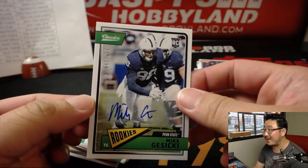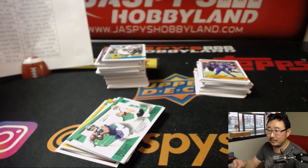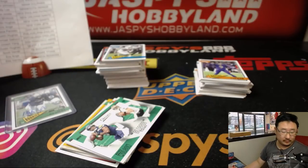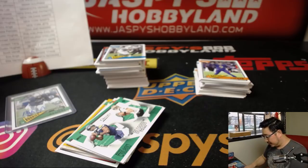All right, there's our autograph right here already. Penn State's Mike Kosicki, 149 out of 199. And where does Mike go? Mike goes to the Dolphins. So maybe I think he's a pass-catching tight end, right? So maybe we were talking about Tannehill earlier. Maybe he'll be one of their new weapons.